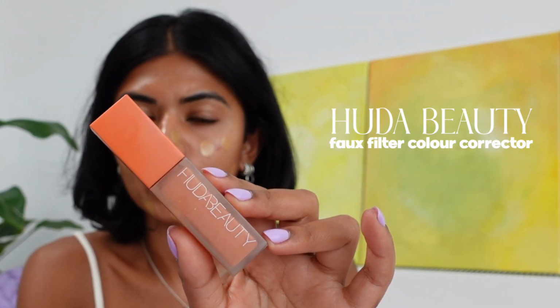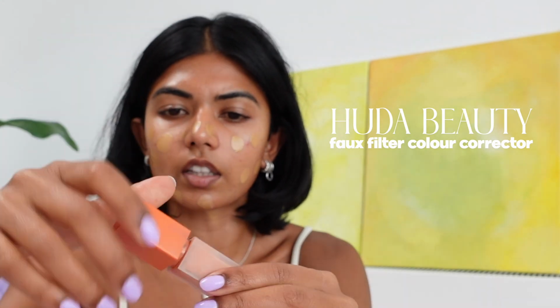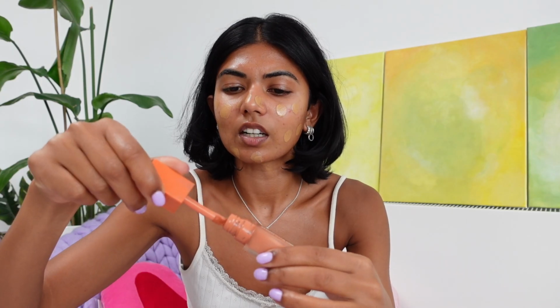I'm gonna take this on the back of my hand like this, and then we're gonna just dot it all over my face. I'm gonna color correct around my mouth and on the neck as well. So for color corrector, I'm using the HUDA Beauty Faux Filter Corrector in the shade Mango. You just really need a tiny amount of this.